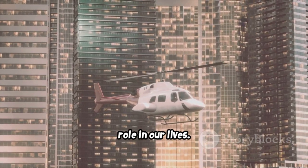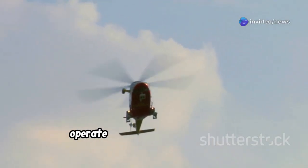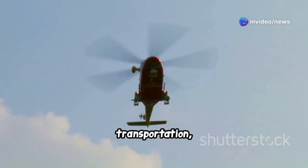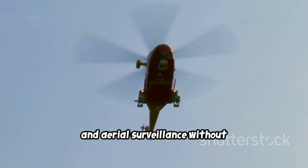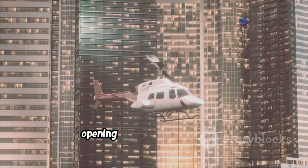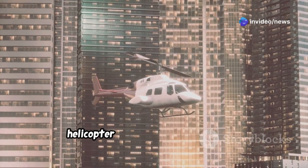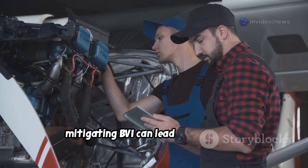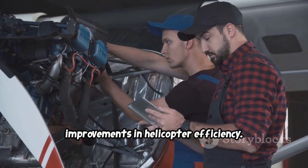Imagine a world where helicopters can operate silently over bustling cities, providing emergency medical services, transportation, and aerial surveillance without disturbing the peace below. By reducing BVI-induced noise, we can make this vision a reality, opening up new possibilities for helicopter use in urban environments. Moreover, mitigating BVI can lead to significant improvements in helicopter efficiency.